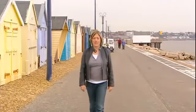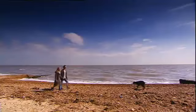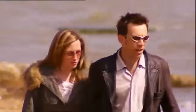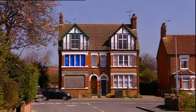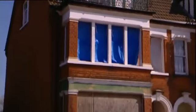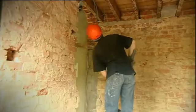Your first development is always a very steep learning curve, but when you've got a minuscule budget and a massive project, it's really hard to know where to spend your precious cash. Which was exactly the problem furniture maker Mike Horgan and teacher Laura Archer had when they first took on this 5-bedroom Victorian semi in Felixstowe 18 months ago. They were determined to save money wherever they could, whatever the risks, even if it meant compromising safety.